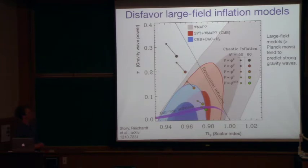There's, of course, a large set of models for inflation. And in general, the current data is somewhat favoring models which have slower expansion during inflation. And you can loosely group your models into large field models or small field models, depending on whether the inflaton potential is changing by more or less than a Planck mass. And large field models tend to predict a large background of gravity waves, a faster expansion, which we don't see, so we're generally favoring small field models, although we don't completely exclude the large field models.